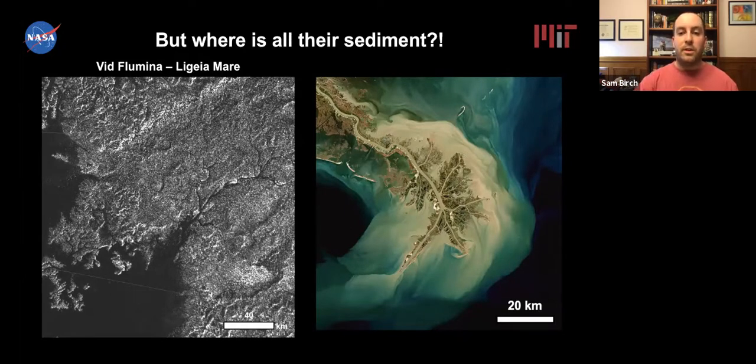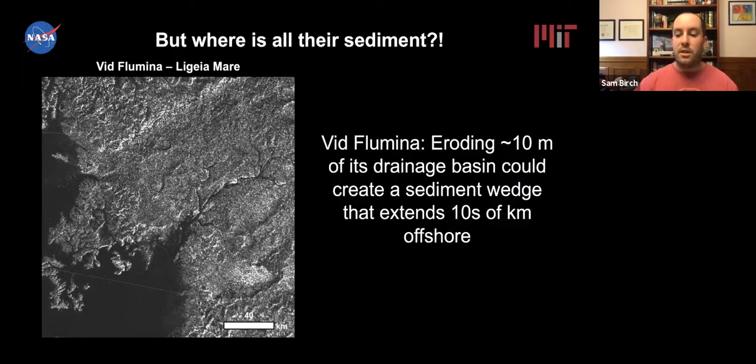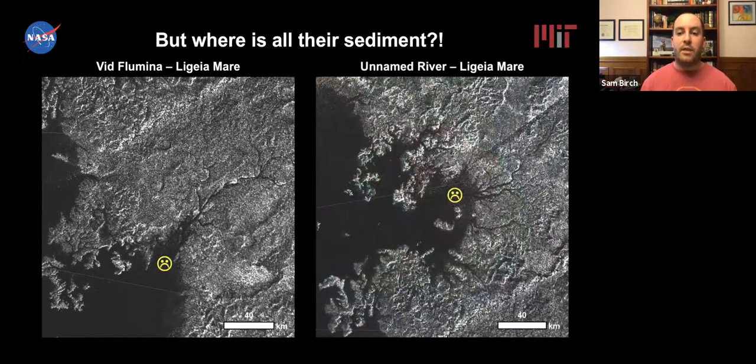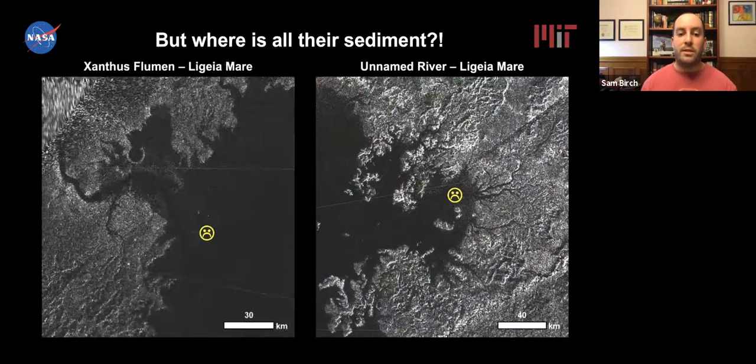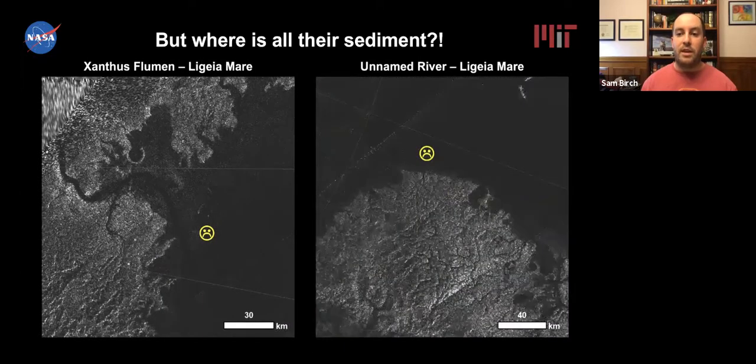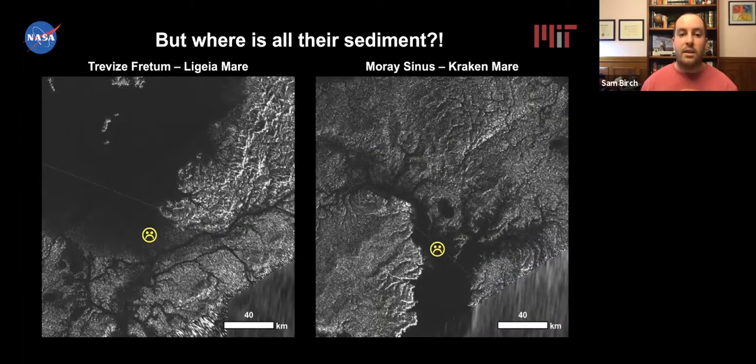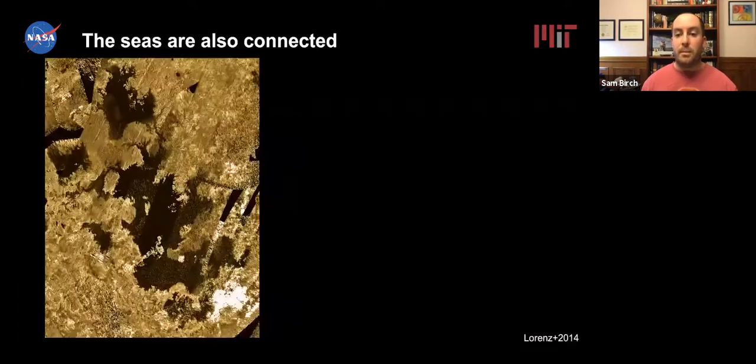We can do some very simple calculations, and they should be there, you would think, if you're very conservative. But every time you look, there's nothing. And if we keep looking, every time as we scan around the perimeter of the sea, there's never any deposits, except for one time in the southern hemisphere. It is quite remarkable the lack of the sediment at the end of rivers when they hit the sea. So something's going on.